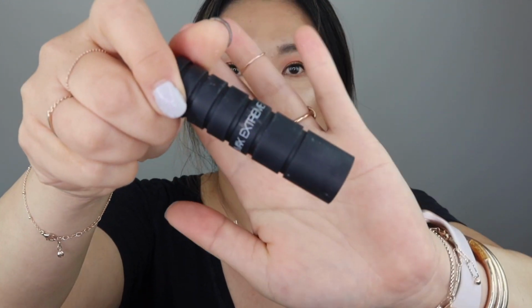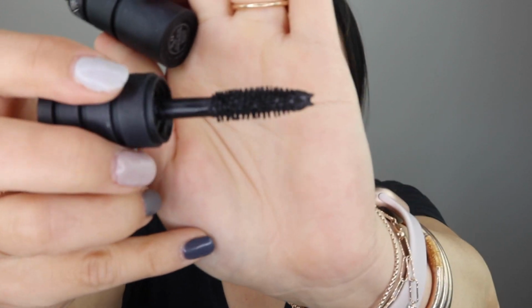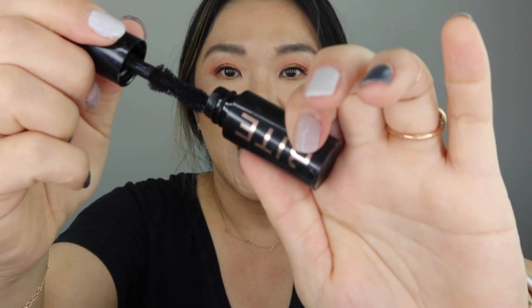Now I tried the NARS Climax Max Extreme mascara, but look at this. It's all so goopy that I can't wear it, and it creases when I wear it, so that's not good. Same with the Bite Beauty Upswing Mascara. I love how this looks on me. This is the wand that it has. It's volumizing, it's lengthening. I like it, but it rubs off on my eyelids, so this was a no-go for me.